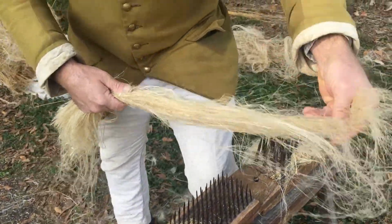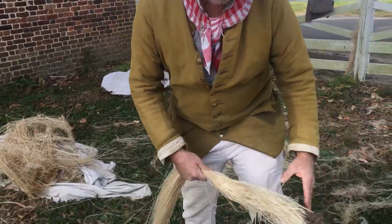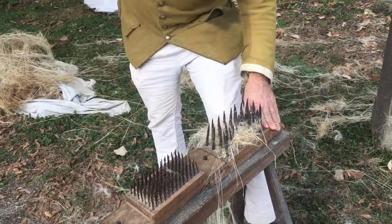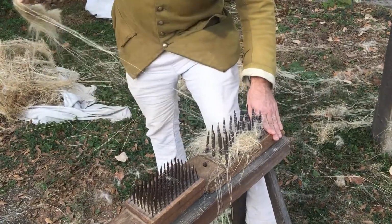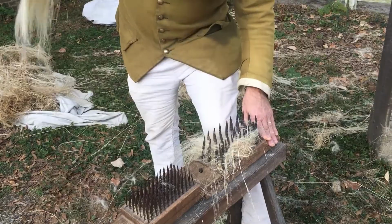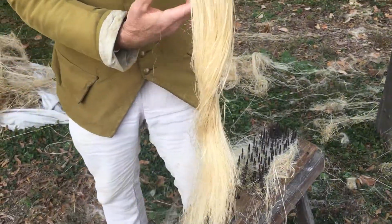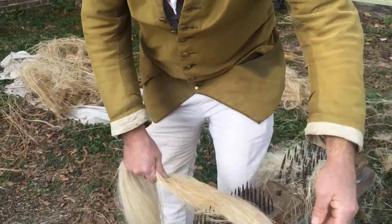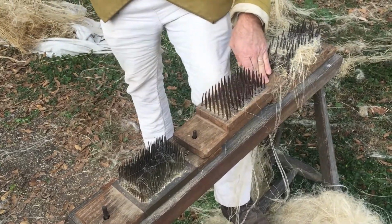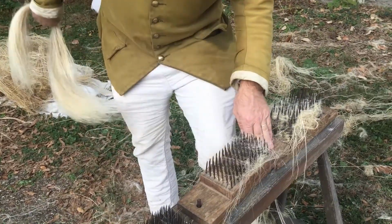All right, as I continue, once I have that satisfactory, I'll pass the other end through it, working my way towards the center so I have the full length hackled. You see it transforming there. Now what I'm going to do is pass it through a smaller hackle as well. Then I flip it around. I'll do the other side.